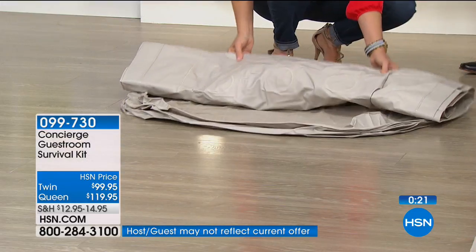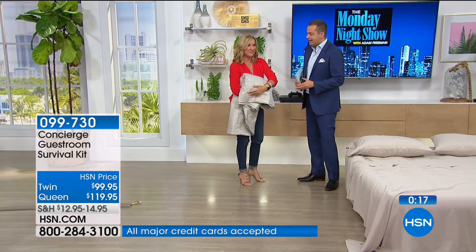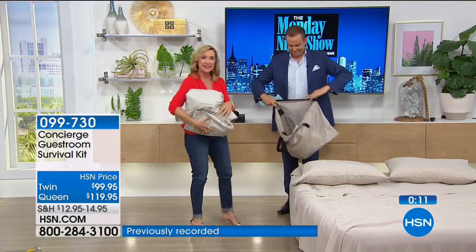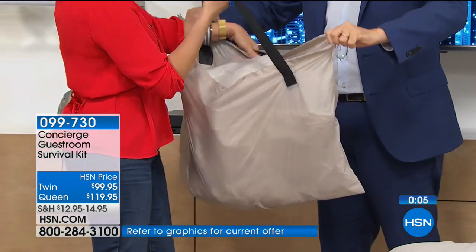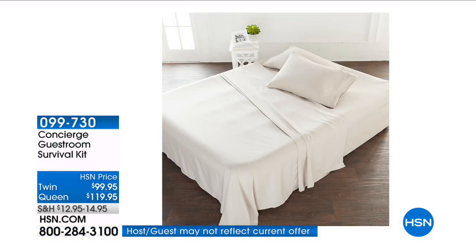I'm just putting it away. Right? Ellen didn't ask me to jump on top of it. I didn't. And guess what? It's going to fit in my bag because my bag has a big drawstring with a cord at the top. Remember, my sheets are already in there. You're getting the sheets. The only thing I didn't put in the bag is the pillow because I didn't want to squish it. But this, you're getting everything. How simple is that? Is that not brilliant? Isn't it brilliant?